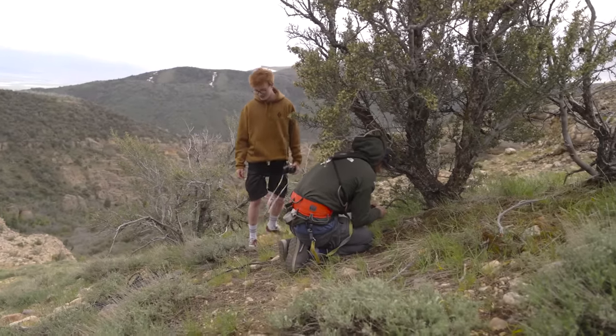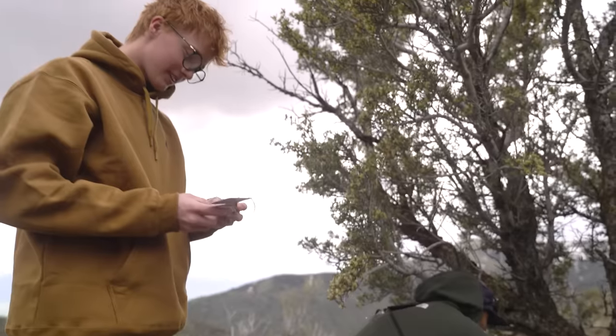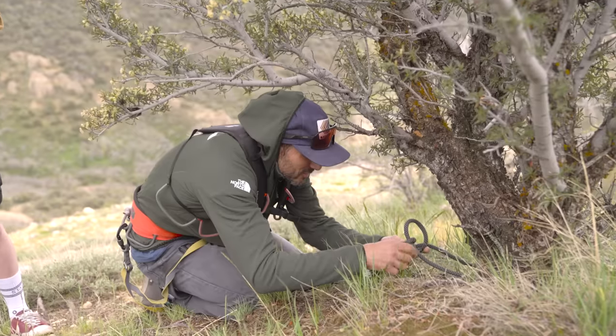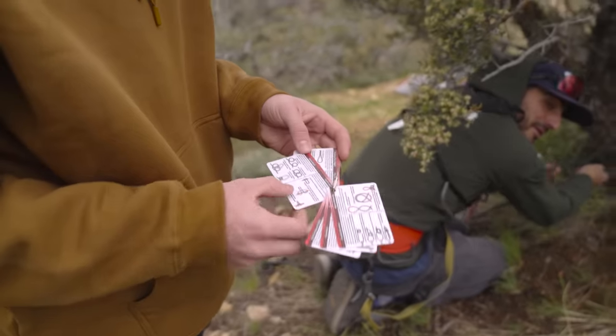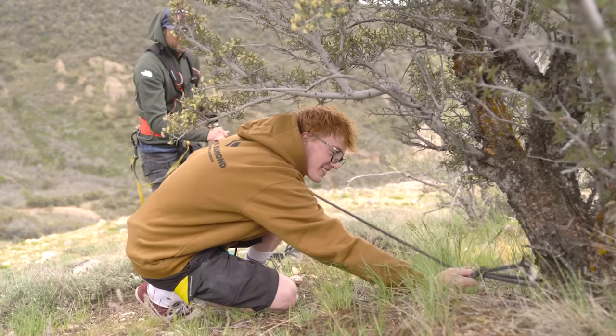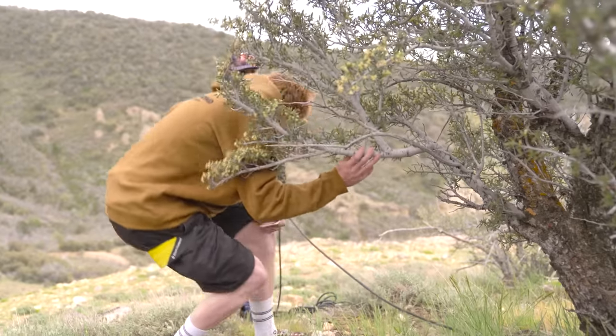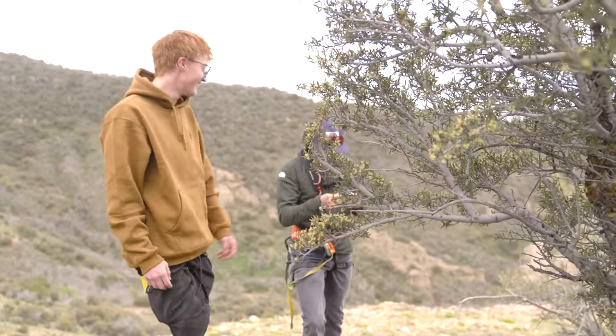There's a card in my backpack that has all the knots. How to do them. I got all the knots here. You want to try yourself? All right, which one are you looking for again? Inspect it, you tell me. That looks good. I should have just tied a figure eight, I think. Yeah, I got that one too.